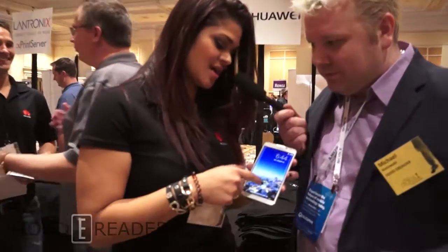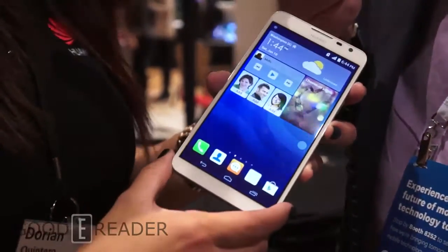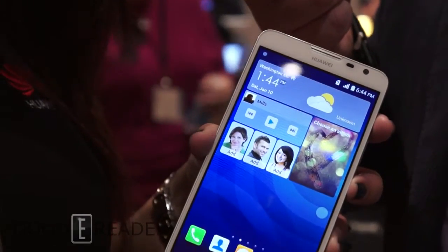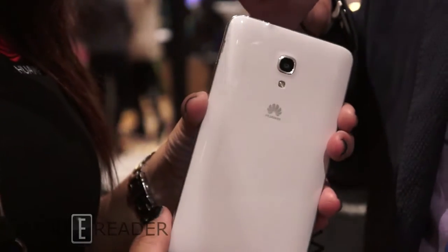We're looking at the Huawei Ascend Mate2 4G. Let's find out a little bit more about it. Thank you so much. Yes, my name is Dorian Quintero. I'm with Huawei, and I'm going to show you today our device that we just did with the press. And this is a 6.1 screen. It has a 5 megapixel camera in the front, 13 in the rear.